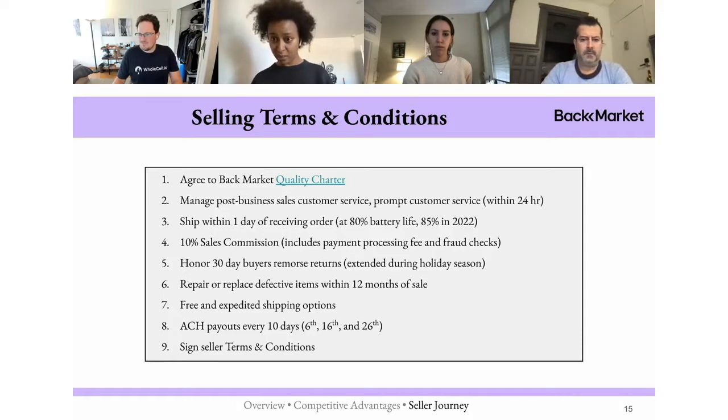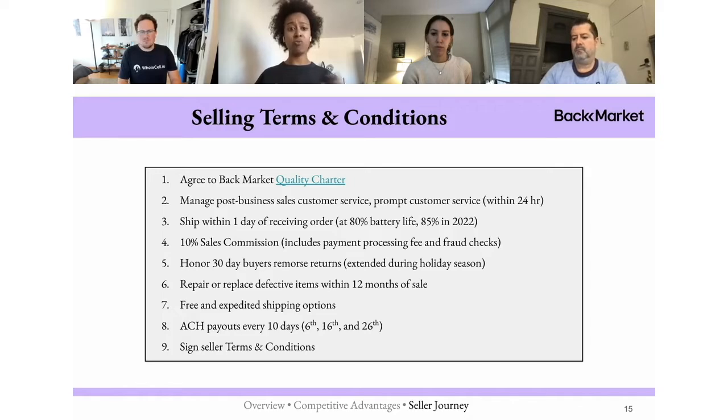I see some comments on the right. Who is paying for the shipping for the 30-day? So if the customer is making a return within those 30 days and there's nothing wrong with the device, it's not defective in any way, then the customer will be paying for that prepaid shipping label. I hope that answers your question, Nick.